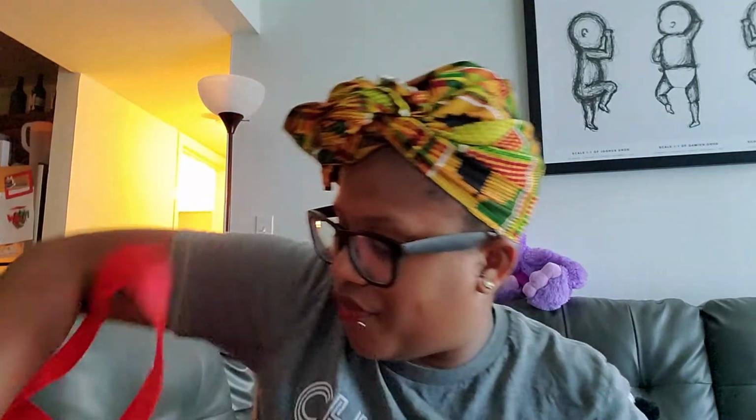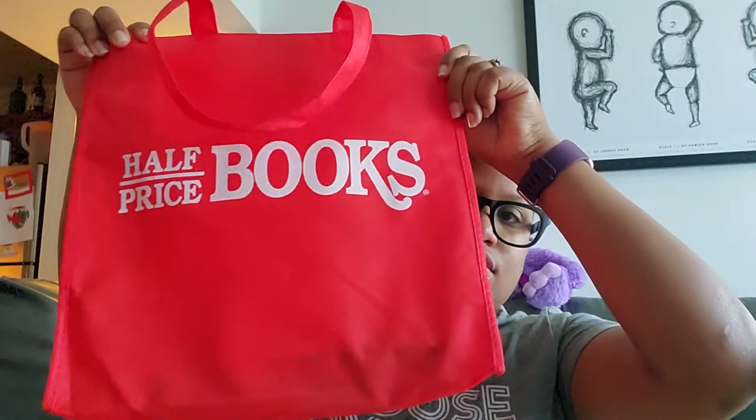Okay, anywho, the books. First of all, I got my educator pass. So I probably need to put my name on it. 10% ain't much, but it's something when you don't have any money, when you're kind of broke and you still want to buy books. And then they gave us a complimentary bag.